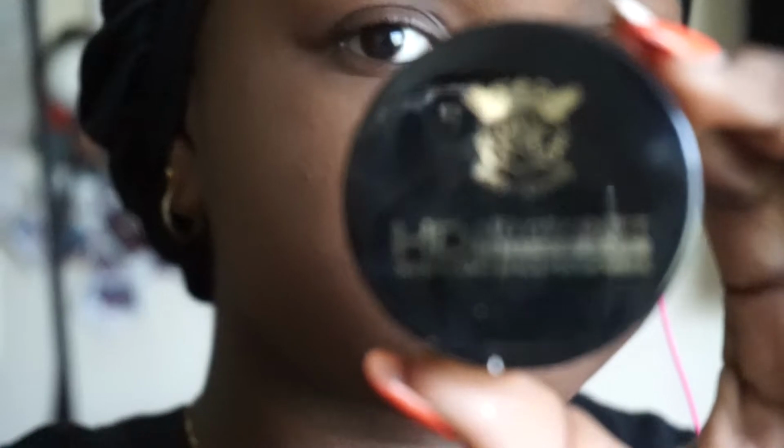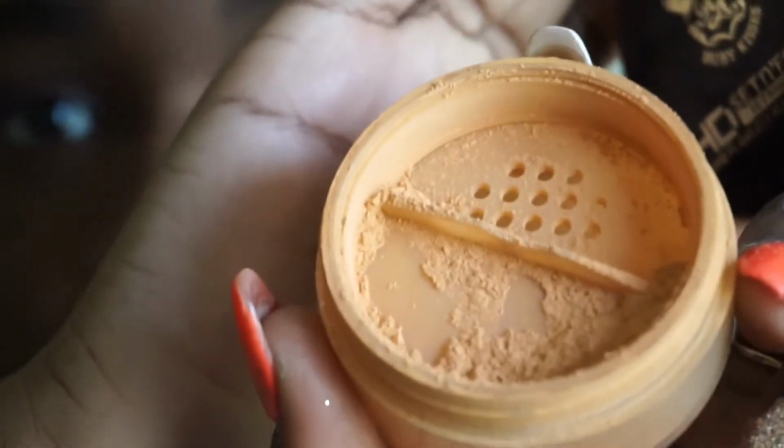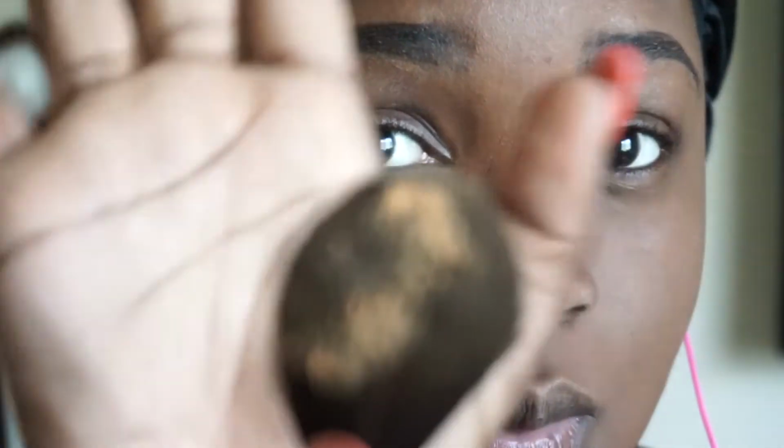After that, I take this. This is called HD Set It and Forget It Setting Powder. It's by Ruby Kisses, and I got that from a store too. It's just a loose powder, as you can see. I just dip it in a little bit, like that much. And I just put it under my eyes and around my nose.